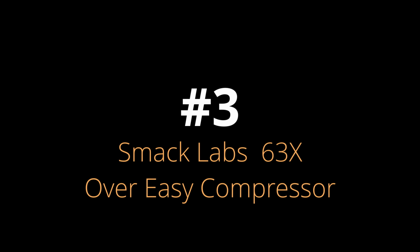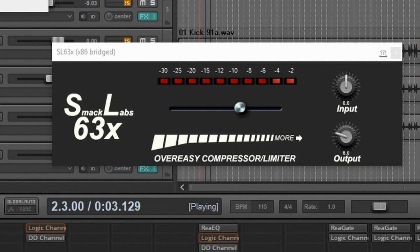Number 3, Smacklab's 160X Easy Compressor. This is fast becoming an absolute favorite around here at Spectre Sound. It seems to be based off the hardware DBX compressors. It's smooth and easy to operate. Use it on bass guitar, vocals, and even a simulated drum room to add an extra layer of explosiveness. It's got one slider to operate. Just crank it down to get your signal under control. I've got a pair of real DBX 160 XTs here in my rack, and it really does remind me of them quite a bit.